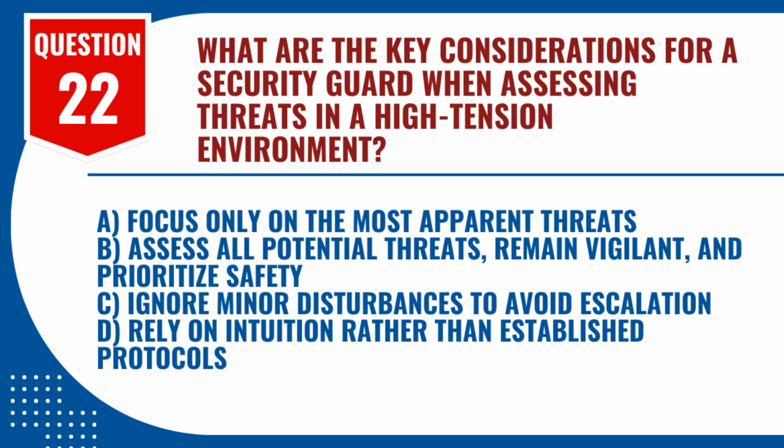Question 22. What are the key considerations for a security guard when assessing threats in a high-tension environment? A. Focus only on the most apparent threats. B. Assess all potential threats, remain vigilant, and prioritize safety. C. Ignore minor disturbances to avoid escalation. D. Rely on intuition rather than established protocols.